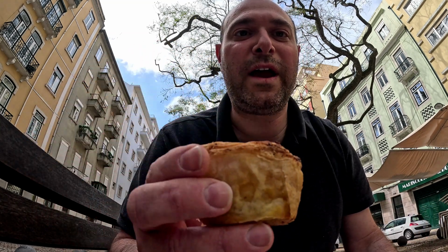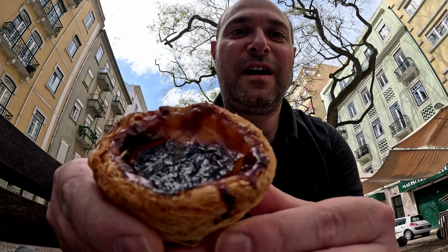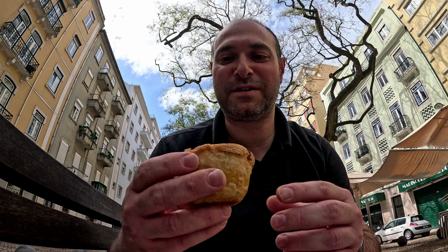So there it is, and you can see how this is quite a large, dense pastry. It has a crispy shell on the outside that's a bit buttery, and an egg custard center. You can see the caramelization on top as well. So let's give it a shot.